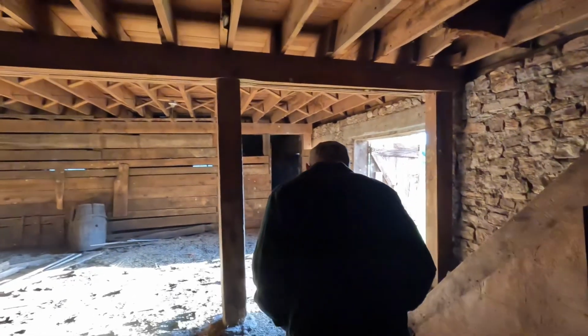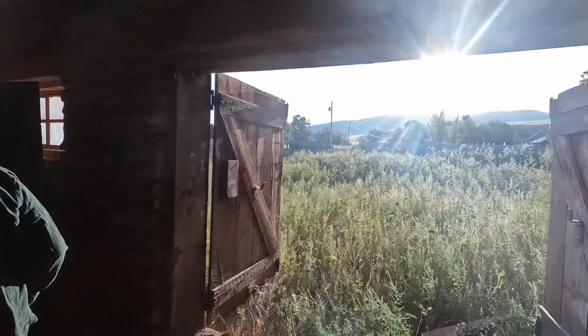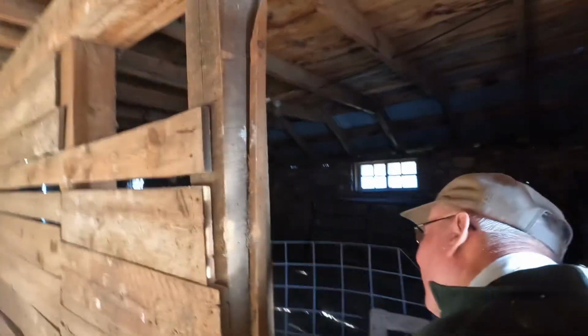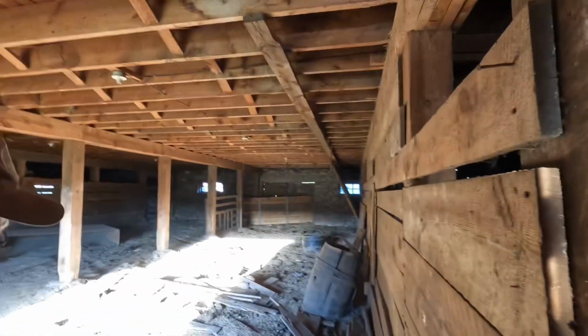And they brought the horses in on this side over here. They were saddling them up or whatever. Oh, they had the horses over here? Yeah, they didn't stay in here, but they brought them over on this side and fed the hay on this side. Okay. Very cool.